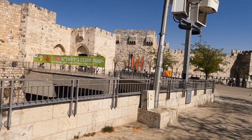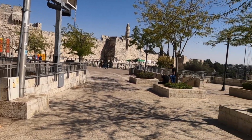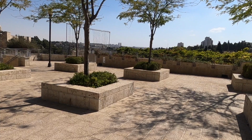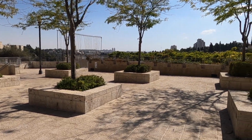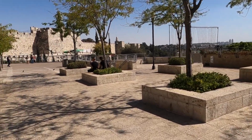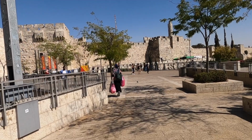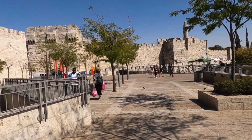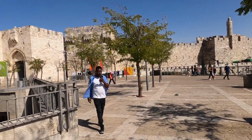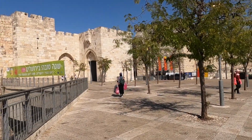And we've just parked the car down in the underground car park down that way. And we've walked up some stairs. So what we're going to do is we're going to walk to this big entrance here. And this is the most famous entrance. This is Jaffa Gate right here.